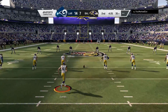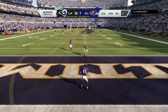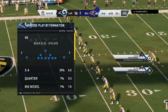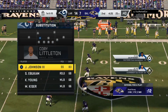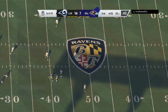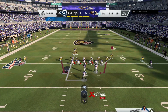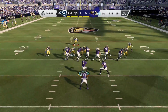Now after the touchdown, it's Zerline. He'll kick it away. And this will not be returnable. It's out of the back of the end zone for a touchback. The Baltimore offense at the line set to get going. They trail a one-score deficit, 14-7, as they come up 1st and 10.